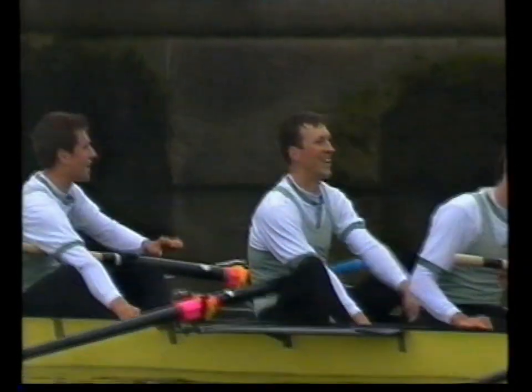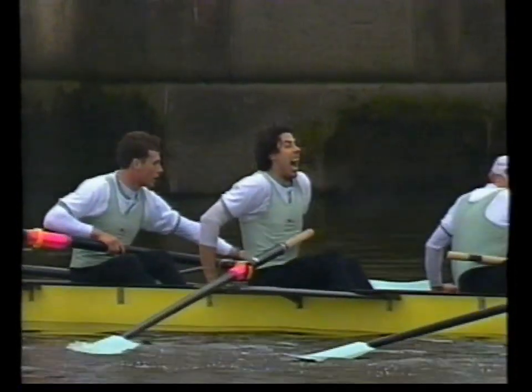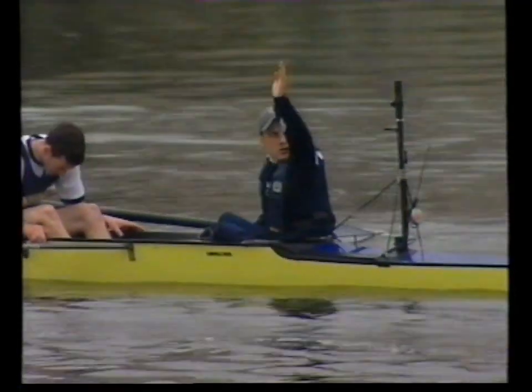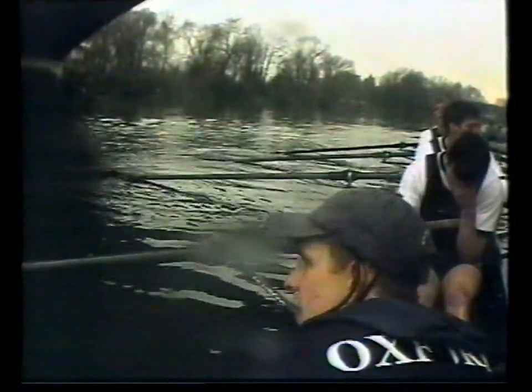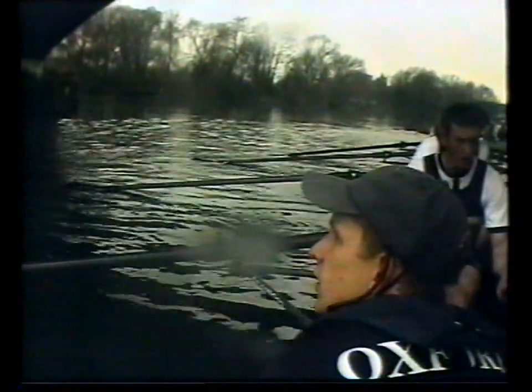The Oxford cox is making a complaint. His hand is up. He wants to make a complaint to the umpire. The umpire will have to come over to him to find out precisely what his complaint is. And he's now talking to the umpire. We're hearing him there saying he's claiming a foul.